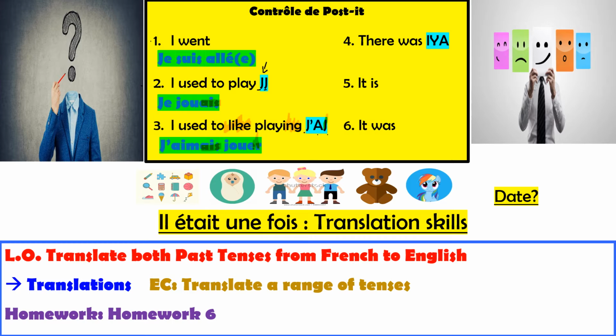Numéro 4. This is a key imperfect phrase that you all need to know. Il y a is there is. Il y aura is there will be. Il y aurait is there would be. Il y avait is there was. Voilà, where there used to be. Il y avait. I know you've seen it. Alors, la différence ici. C'est means it is in English. It was is C'était. Voilà.